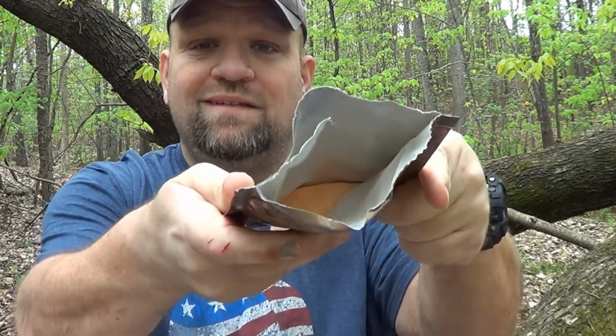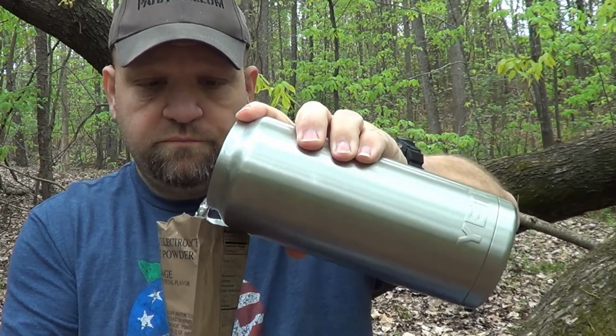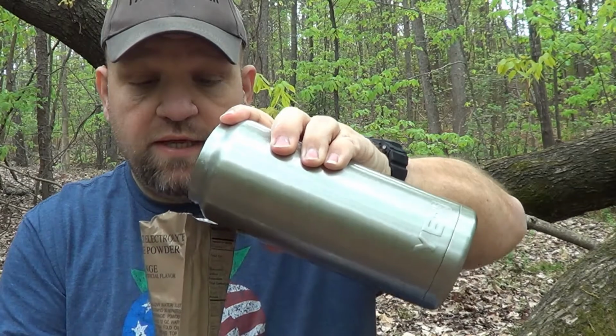It's an orange powder. Doesn't really smell like Tang. Just has a chemical orange smell to it. So we're going to pour about 12 ounces of water into our beverage. Just guesstimating there, that's probably 8 or 9, 12 ounces. Hope everybody brought fresh water with them. Okay.